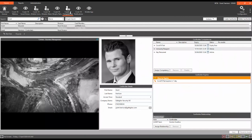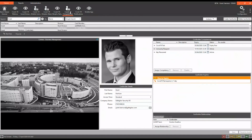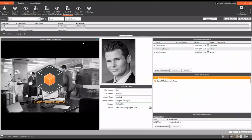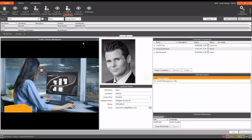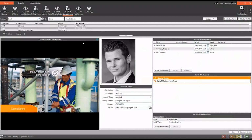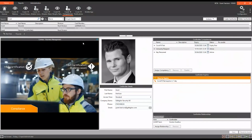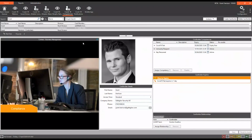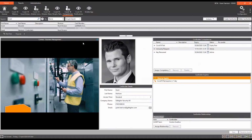Anyone who's managed a business, small or large, understands the different challenges and risks involved in keeping your people safe and your operations active. This is Gallagher Command Centre, the powerful software at the heart of Gallagher Security's integrated solutions, designed with business management in mind. Compliance can be crucial. Gallagher Command Centre proactively manages employee competencies and enforces corporate policy and operational standards. Integration with your HR system creates a single source of data for compliance. Prove compliance is being met with Command Centre.